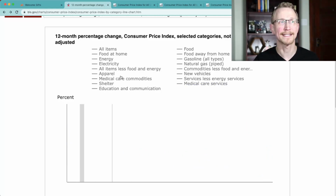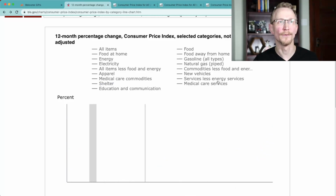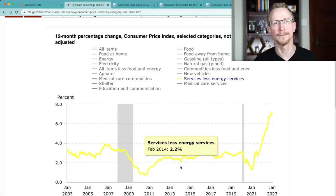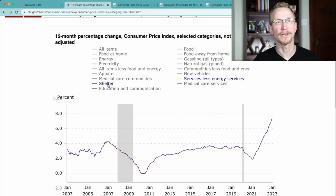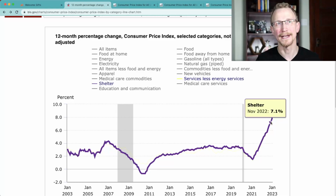Now, for the 2 that I skipped, check out shelter. Ew. Go ahead and take a moment to throw up in your mouth a little. And then the one other one I want to show you is services. And they picked a horrible color. I'll put my cursor over it so that you can see. And really, I want you to see the right-hand side of the graph. So pay attention to that. And I apologize for the yellow. I can't change that color. But when we look at services, less energy services, and when we look at shelter, those are the 2 that are absolutely roasting us right now with the CPI.